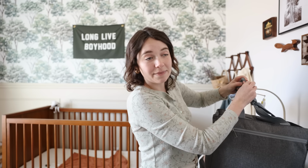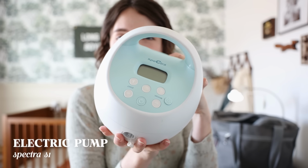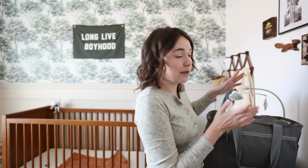Now, we did do a combination of breastfeeding and pumping for a while, so let me show you some of the essentials if you decide to go the pumping route. Of course, you're going to need a pump. You can usually get one through insurance. I got the Spectra S1 and really liked it. Spectra is just generally a really good brand for pumping, but what I really liked about the S1 is it's battery operated, so I didn't need to be plugged into a wall. I could move around a bit with it, and it made pumping really quick and easy.